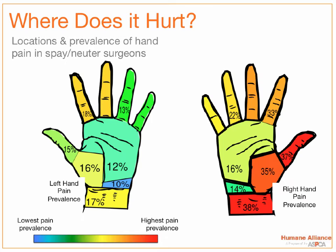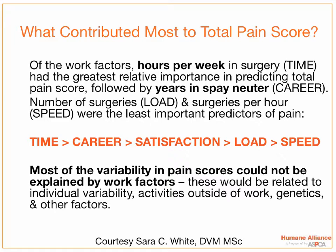This slide is showing the areas of discomfort in the hands. The right thumb and wrist are the most common, and I know that's mine. Can everyone relate to that? What contributed the most to total pain scores? When looking at the prevalence of pain, 99% of the vets had experienced some musculoskeletal discomfort in the past month, 98% had general body pain, and just over 3/4 had hand or wrist pain.